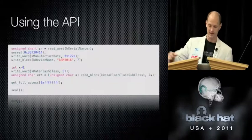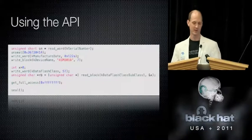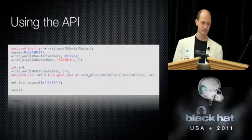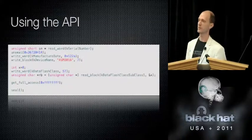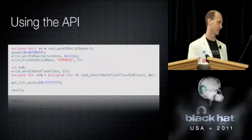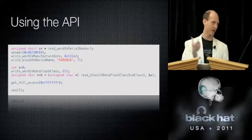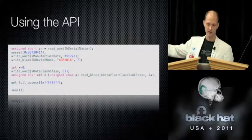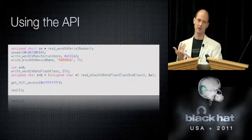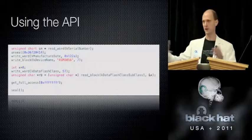So here are examples of using the API that I provide. Now, instead of going through their complicated way to read a word, to read the serial number, for example, all you have to do is say read word serial number, and it returns it to you. And then unseal. Remember, unseal is to get access to it, so it allows you to make changes to the battery. To do that, you just unseal and you give it the password, which we know. And then you can write words. You can write blocks. So that's basically the only three things you can do: you can read and write a byte, you can read and write a word, or you can read and write a block. And a block is just however much data you want.